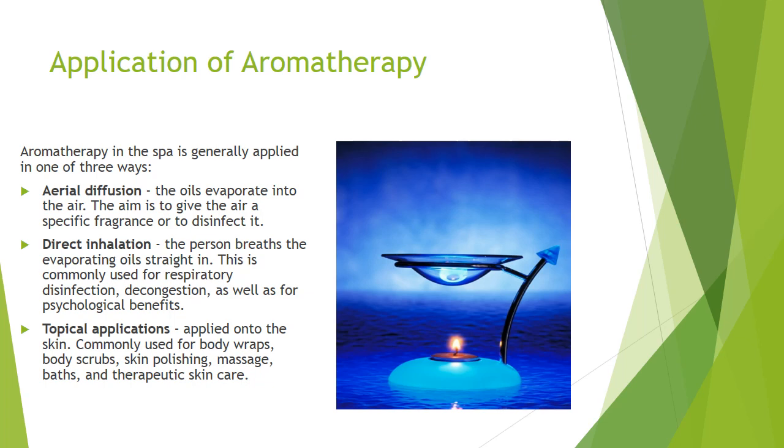Direct inhalation is when the person breathes the evaporating oils straight in. This is commonly used for respiratory disinfection, decongestion, as well as for psychological benefits. And lastly is topical application. This is when it's applied directly onto the skin. Commonly, this is used for body wraps, body scrubs, skin polishing, massage, baths, and therapeutic skincare.